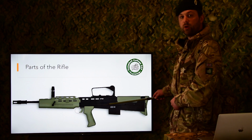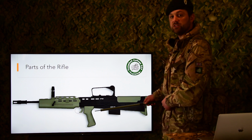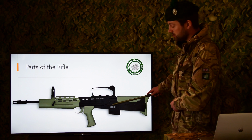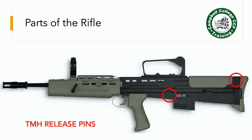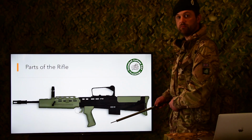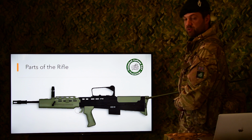The trigger mechanism housing can be removed from the rifle. To do this, there are two pins. There is a front TMH or trigger mechanism housing release pin, and there is a rear TMH or trigger mechanism housing release pin. The front TMH release pin and the rear TMH release pin.